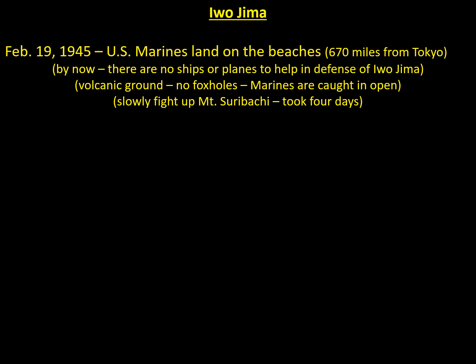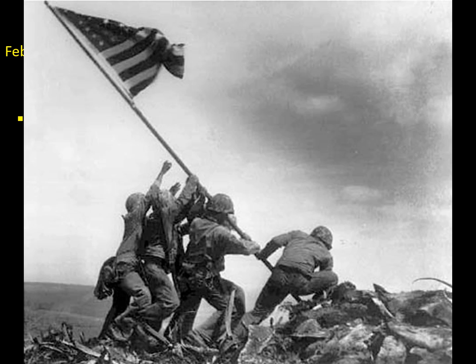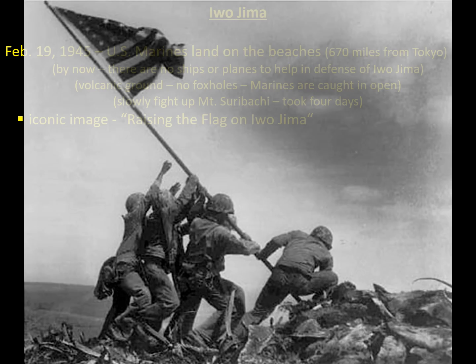It would take 4 days for the Marines to slowly fight up to capture Mount Suribachi. But when they did, they raised the American flag, and this becomes the very famous iconic image of the Marines raising the flag on Iwo Jima.